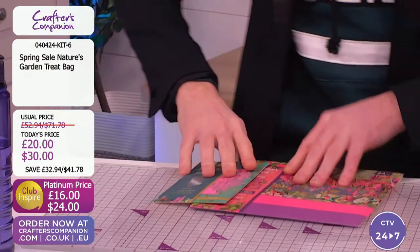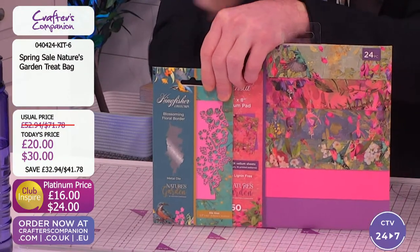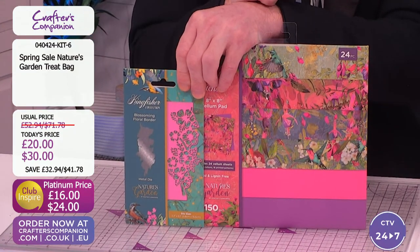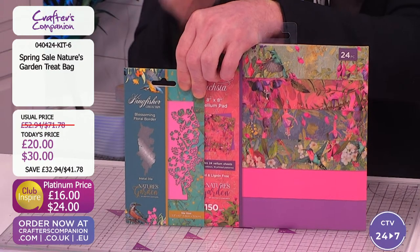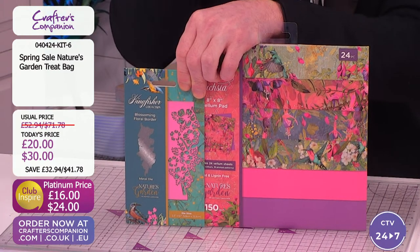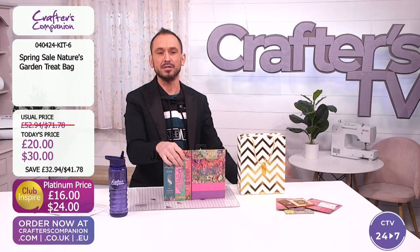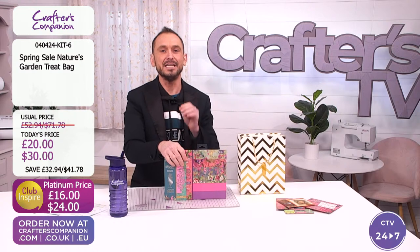And for all that, you're paying for just these two here. As I say, these two come to £20.98. Look at your price here in the UK, you're £20. But for you guys stateside, you're $30. For 6 cents more, you're getting everything else. In total, all of that, £20, $30, with a platinum price of £16 or $24 from Nature's Garden that we do at Crafters Companion.